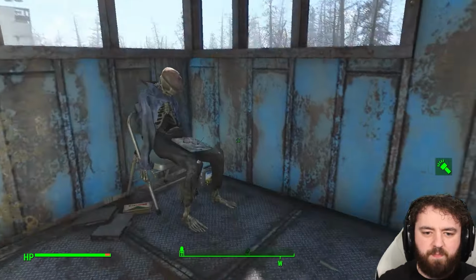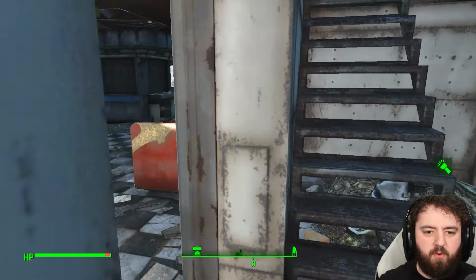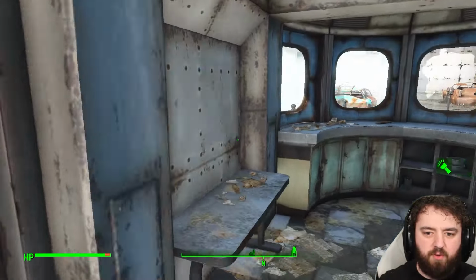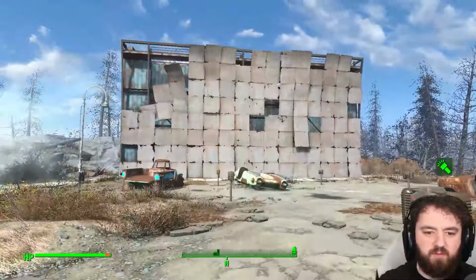Moving on up to this port, you can turn the circuit breaker, and it will swap over to this screen. Although it's that bright, it's kind of hard to see. But this is the attack of the fishman.